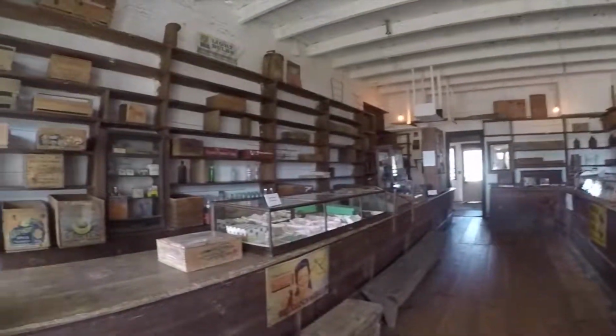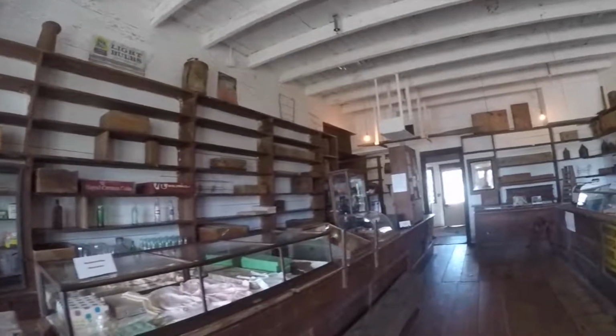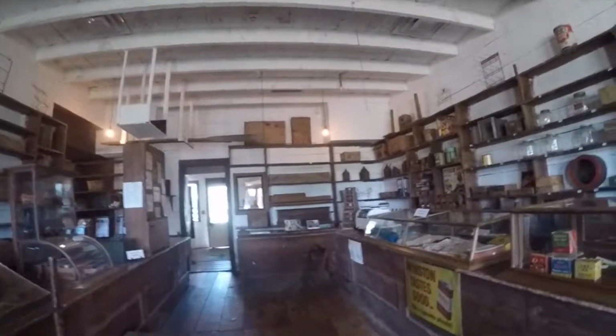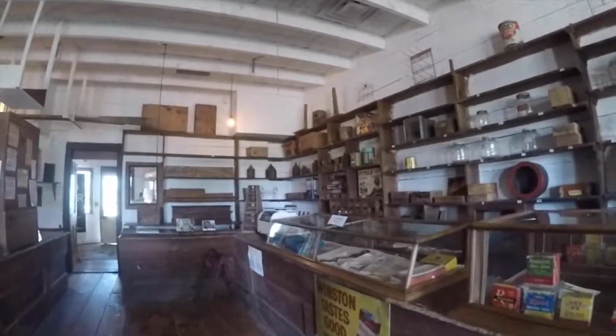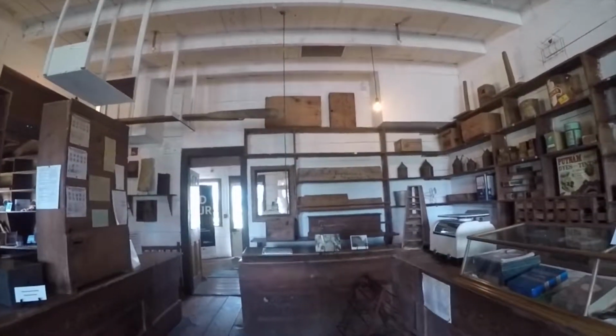A general store that was put on a plantation, and a lot of the tenants and the sharecroppers owed money because they'd come in and get supplies and stuff and then get put more in debt that they never could get out of. And it served as a post office too. Cool.